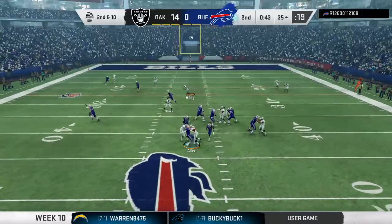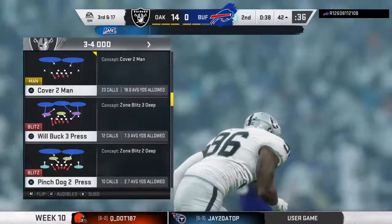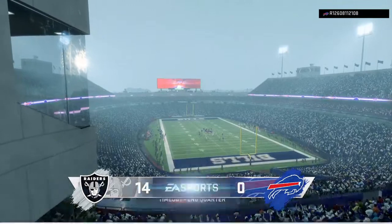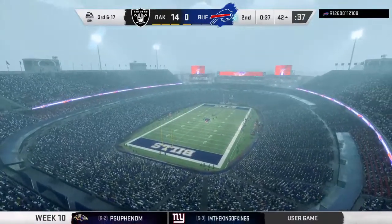Back to the air on 2nd down. It's Allen. Blitz coming, and down he goes. Cleveland Farrell just would not be denied. That's a loss of 7. Now the Bills will use the 2nd of their timeouts as the clock will stop with 37 seconds to play in this first half.